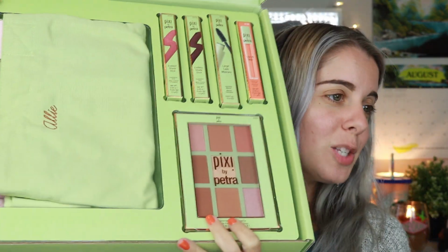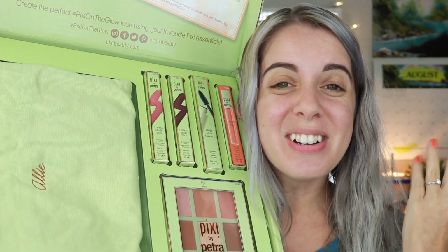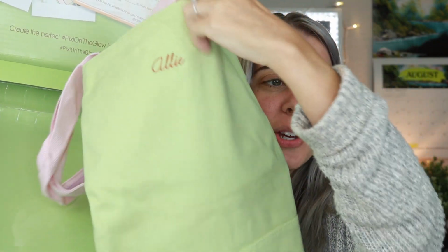For example, I got this in the mail from Pixie. I got to kind of cover my address. They sent me the Escape to Let's Glow, and they sent me this really big PR package. Look how freaking cool this PR package is. But what's so cool is this has my name. I literally was in tears when I opened this up because they have my name right here. This is a tote bag that has my name embroidered in it. How freaking cool is that?